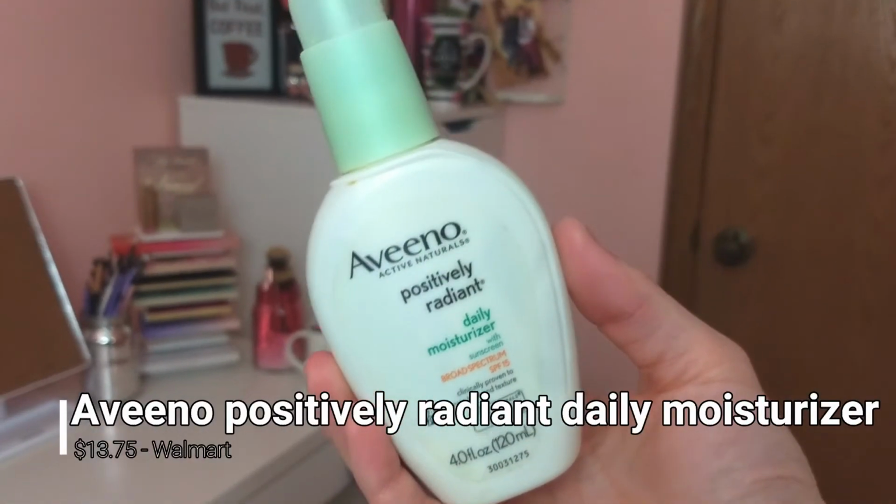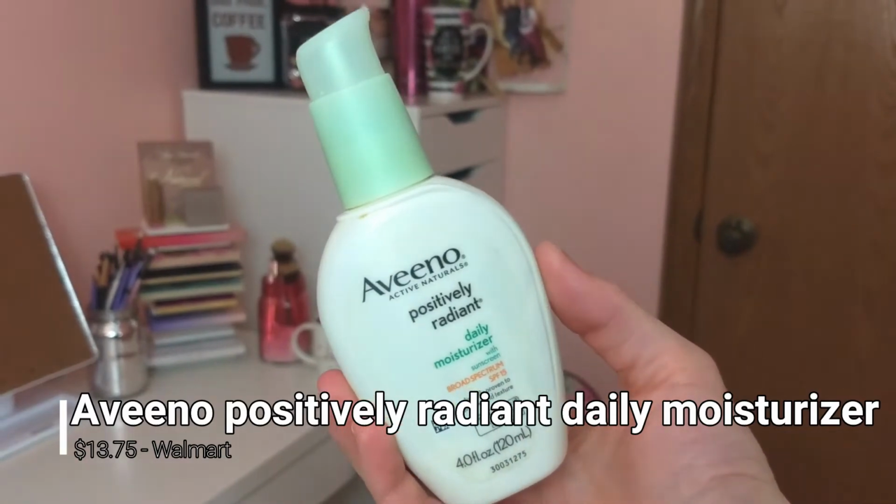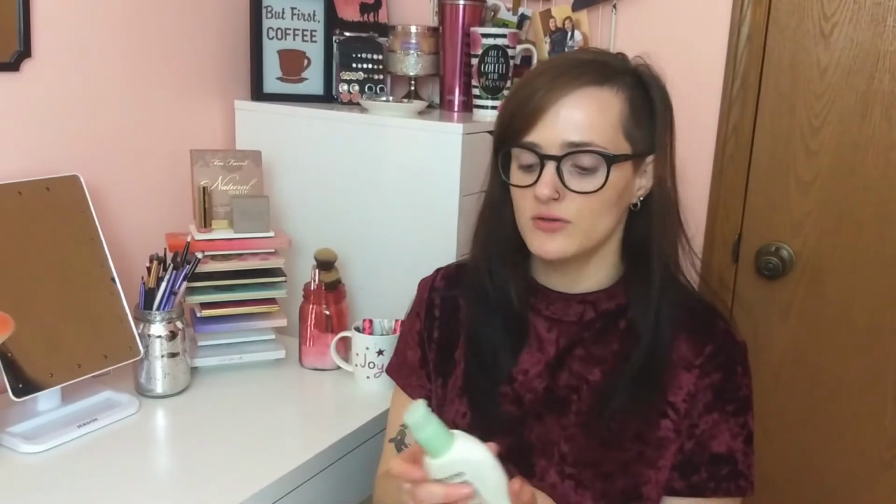This is the Aveeno Positively Radiant Daily Moisturizer with Sunscreen Broad Spectrum SPF. Honestly, I was not much of a fan of this. I would not repurchase this. I do like that this comes with a pump. I think the pump is really nice and convenient. I like that this one has SPF in it because I hate having to put on sunscreen by itself and the moisturizer by itself.